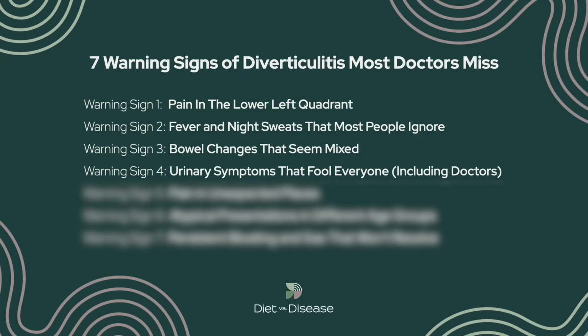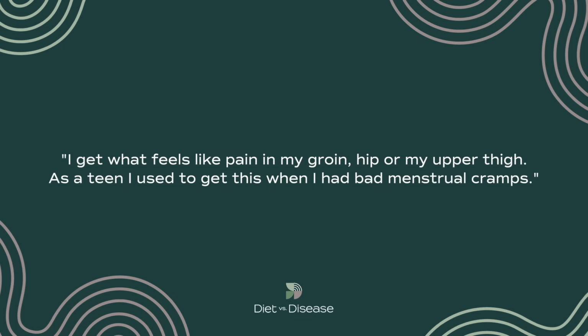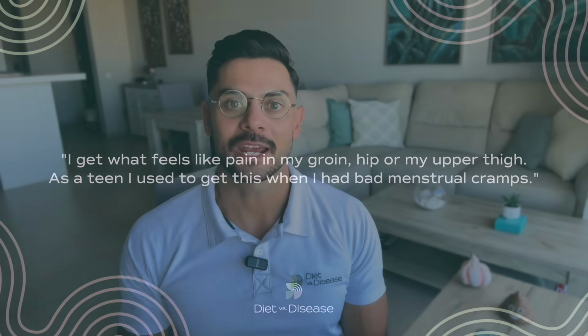Warning sign number 5, pain in unexpected places. Now, this might sound strange, but diverticulitis can cause pain in places that seem to have nothing to do with your gut. So one patient described their experience. I get what feels like pain in my groin, hip, or my upper thigh. As a teen, I used to get this when I had bad menstrual cramps. That comparison to menstrual pain is actually quite telling. Both involve inflammation that can affect the same nerve pathways.